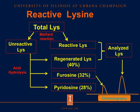One of the ways to assess heat damage in a certain batch of soybean meal is to determine what we call the reactive lysine. And the reactive lysine is determined as the amount of lysine that can be used for protein synthesis. As we've seen before, heating of soybean meal will result in some lysine that is not heat damaged, but some lysine that is heat damaged, and we call that unreactive lysine.